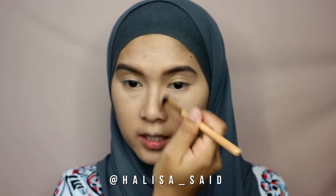For nose contour, saya akan pakai my favourite face touch tip daripada Hope Girl in Shady Brown. Sebab colour dia sangat-sangat natural. So just follow je ke batas hidung. Lagi kecil, korang batang tengah tu lagi tirus, maknanya lagi mancung.